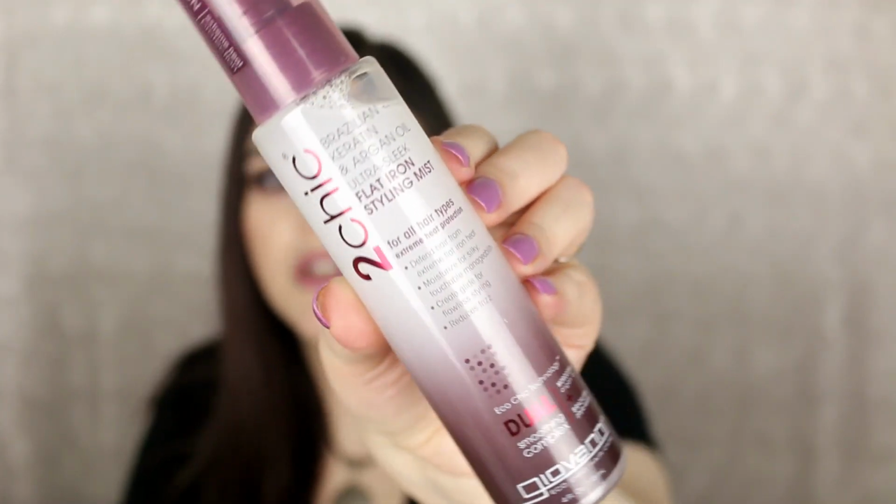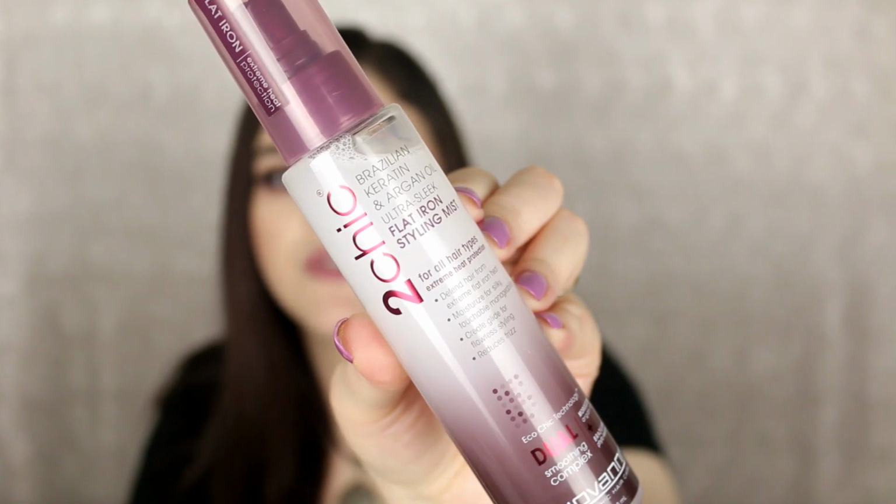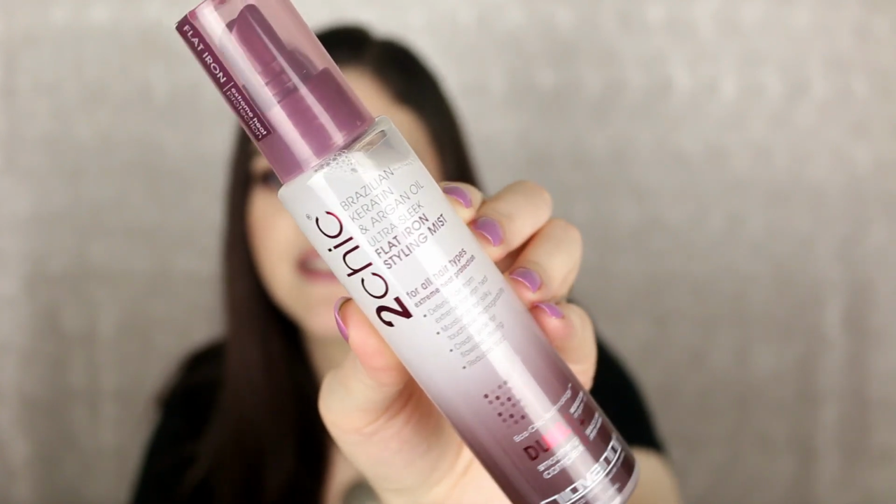I don't know, it's some kind of particular line which I've never used. So here's just an up close. This is a Brazilian keratin and argan oil ultra sleek flat iron styling mist. It says that this helps defend hair from extreme flat iron heat. That is me, honey. I always end up straightening my hair, but I like that this is really good for heat styling. That's what I was really looking for, something that was not only good for my hair, but mainly focused on preventing heat damage.